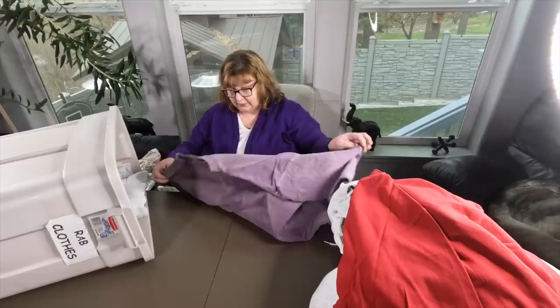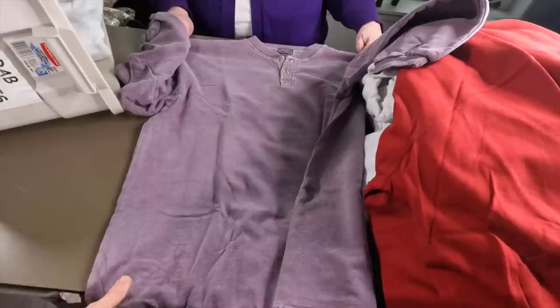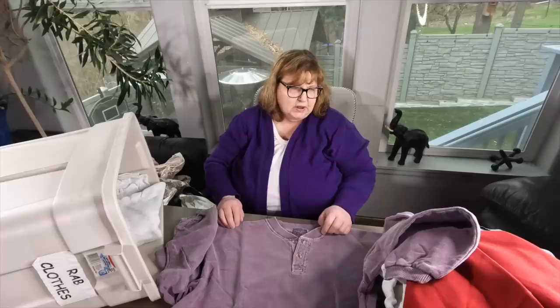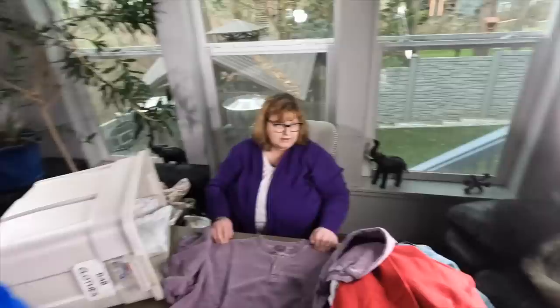Okay, I think we already got one of this brand. Oh, this is like that other one. Yeah, they make it look rustic. It's not washed at all. Is that called stone washed? I'm not sure. I think it is, like they do in jeans. And both shirts, there's a purple one and then the turquoise one.